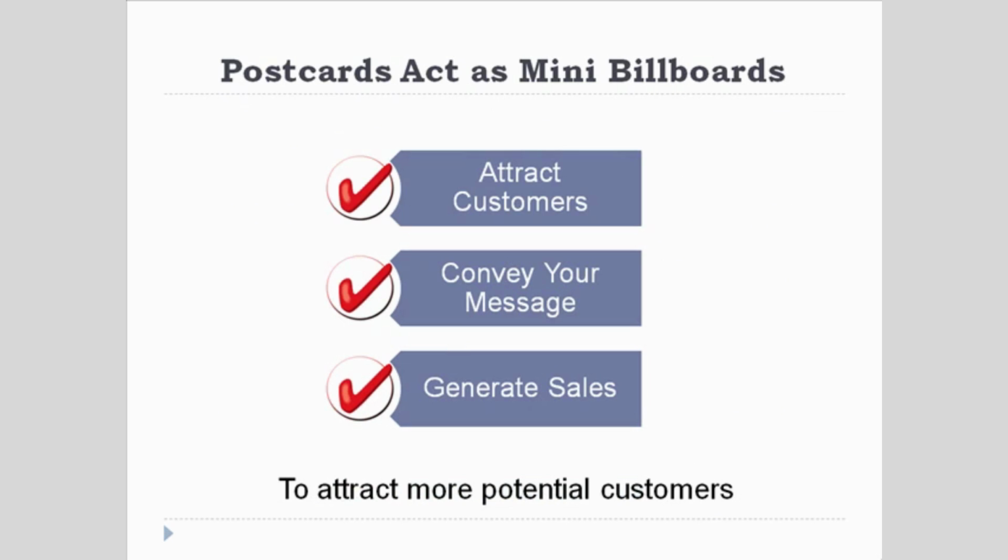Now, I know you're probably asking the question, what makes using postcards a viable promotional idea? Well, it's that it doesn't require that you have a huge business or marketing budget in order to use it effectively. As a matter of fact, postcard marketing can be a fairly affordable means of marketing your products and services directly to your potential customers. However, their effectiveness really depends on how you use them.